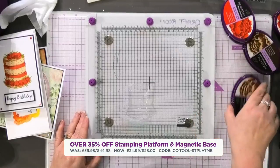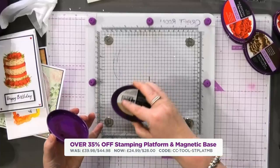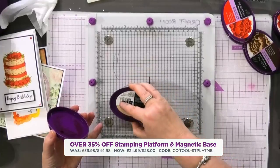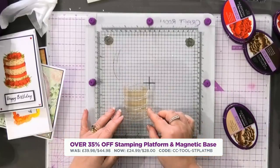So the first layer I'm going to do, because it's a sponge, we're going to do with sandstorm. And we're using our quick dry ink pads. So if you've got this, when you've got your... Oh, see what I've done? I've stuck it to the top, Joe.